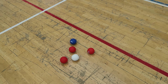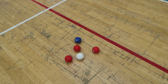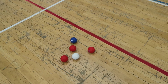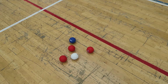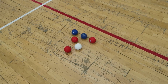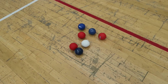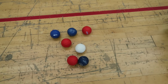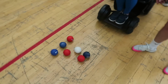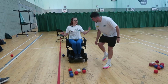So Boccia is played with different coloured balls. The white ball is the jack, and the aim is to throw your ball as close to the jack as humanly possible. The points depend on how many of each team's colour get closest to the ball. So for example, in this setup, the Reds have currently got 3 points, but it's the Blues' throw. And now, Corin, how would you call this? Who's got the point? So for that one, I would say, well, it looks like a bit of a draw to me, actually. These two are really close to each other. A draw? I'd say that one's a draw. I like it.